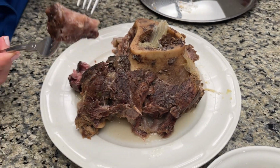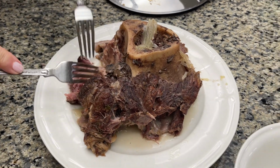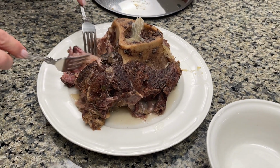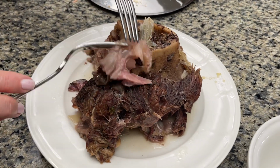The meat is falling apart and it's absolutely delicious. But I want to show you something. You see this bottom part? This is where all the flavor is.